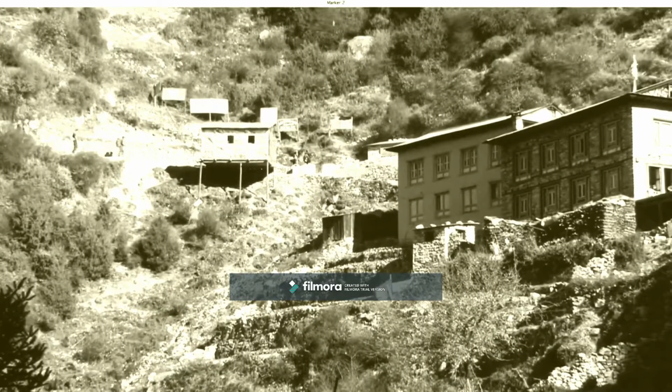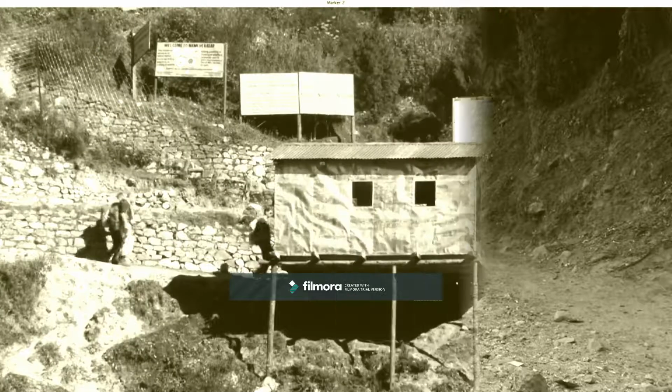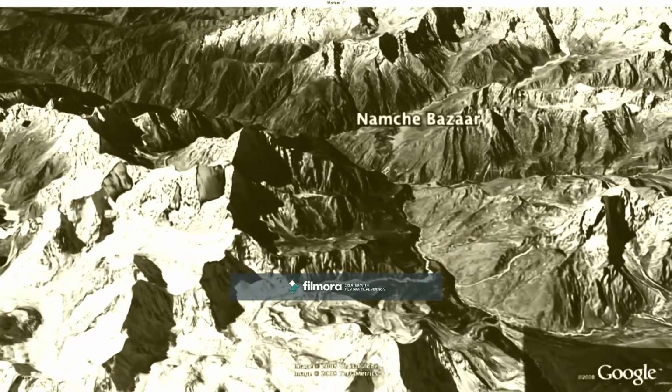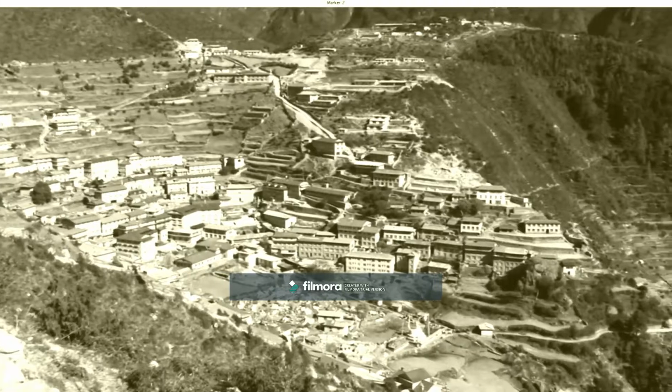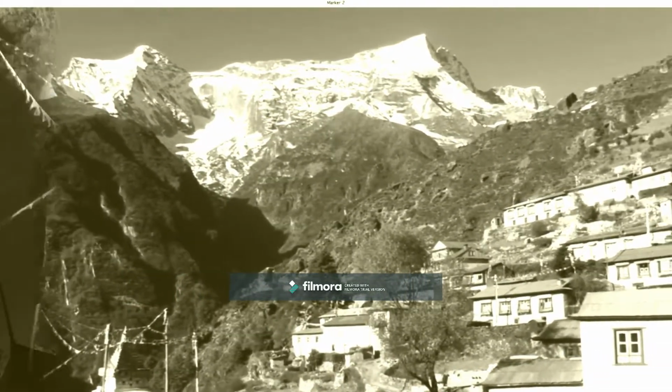As you reach Namche, you have to pass a police checkpoint. Here they will ask to see the ticket you purchased at the entrance to the Sagarmatha. Namche is the most important town in the Khumbu region, the land of the Sherpa people. This town is located at 3,440 metres above sea level. After the last day, you will feel the rest day at Namche is well deserved.